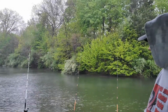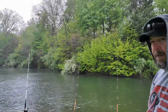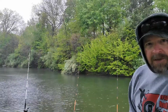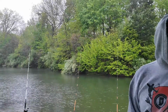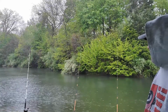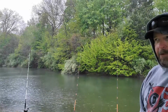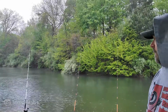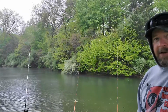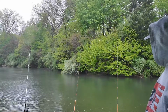I've got 10-pound line on them, and I wanted to keep it light. One of the guys I work with fishes for carp all the time, and he uses 12-pound line. But I already had a bunch of 10-pound line, so I spooled them up with that. I think that's what I'm going to do. I'm going to just make those my carp rods.